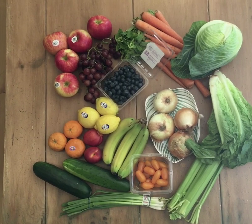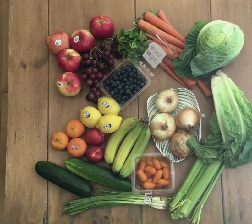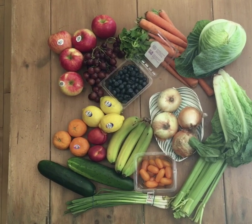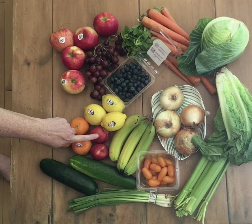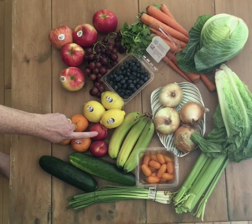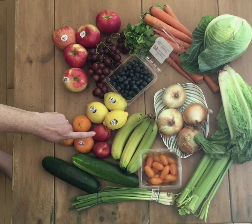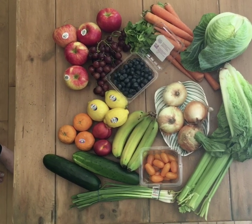Also, you can see how many there are. Are there more apples than there are lemons? I don't know if you can tell here, but these are nectarines, and they are the ones with the smooth skin, not the fur. And if you know what they would be called if they had that other texture to them, what kind of fruit that would be.